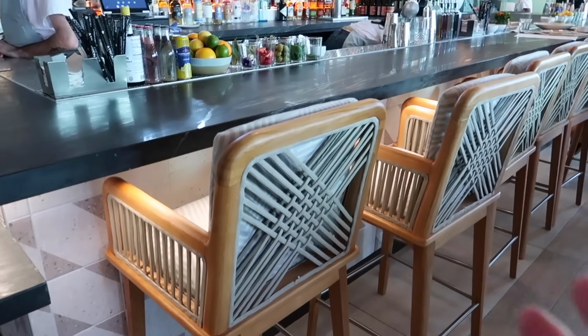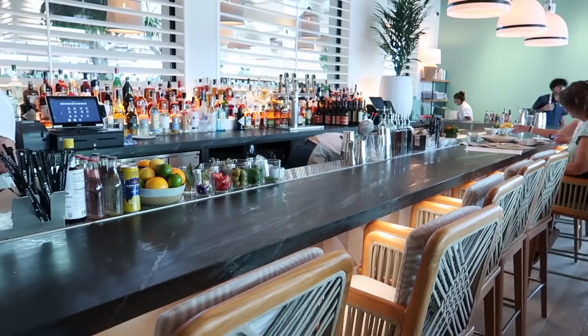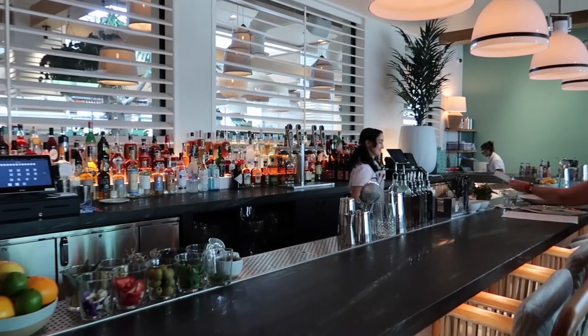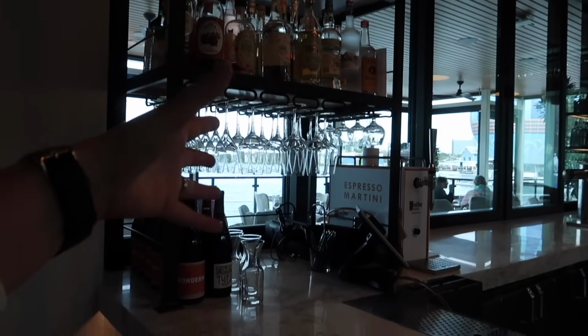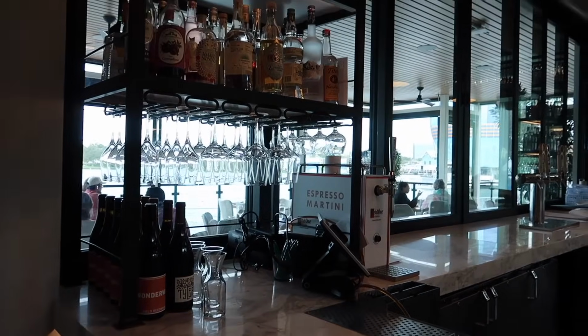There's also a front room and there's a bar here where if you cannot get reservations, it's first come, first serve. You can sit at the bar, you can order off the menu, you can get drinks. It's really pretty, it's got the same vibe as the restaurant. So there you go. Also, the bar in the sunroom where we were is also first come first serve right now. So you can sit here and dine, order off the menu and all of that.